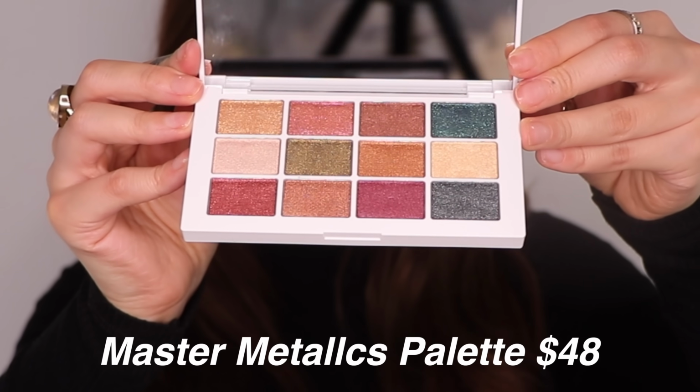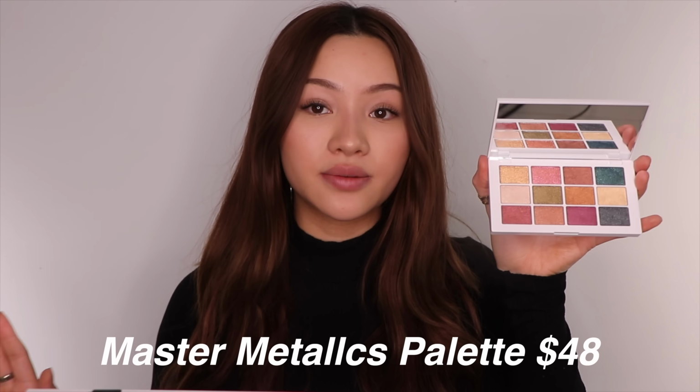The next one is the Master Metallics. All of these shades are metallics, so usually palettes have a mix of metallics and mattes, but he just did one texture per palette, and I think that's very special because you're not supposed to do a full look from a palette. This is just a little pop of color you can add, and you can mix and match and just pick out what colors you need to do the look. He said he was very inspired by human anatomy when he created this palette, so these are all shades that you can find inside the human body, which sounds a little creepy, but you know, artists.